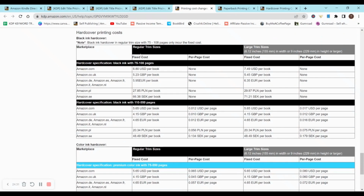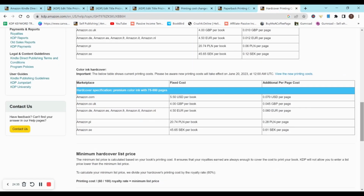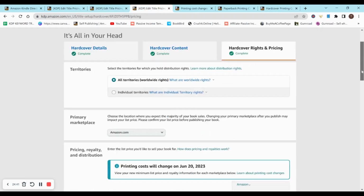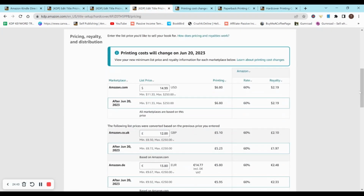So this is a regular trim size because it's lower than the large. It says $6.80. And then moving over to this one, it also says $6.80. So again, this is going to be different for every single book, but here's an example of my book pricing is not actually going to change. My royalties aren't going to change.